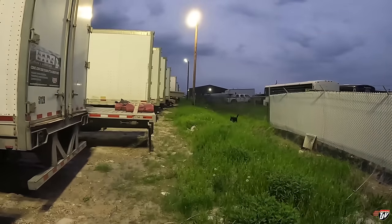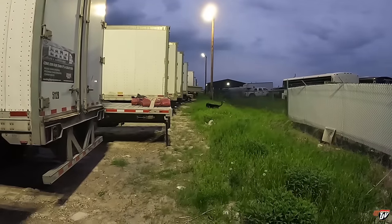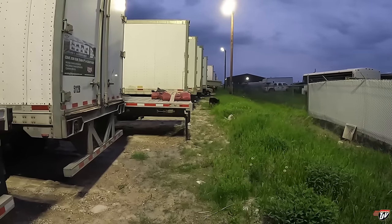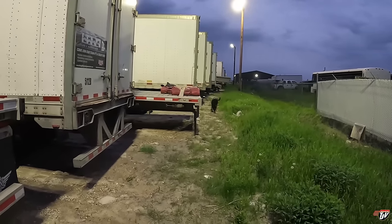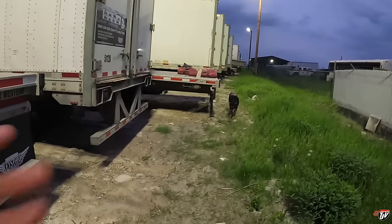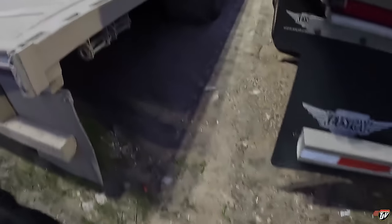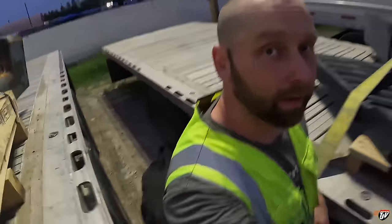Diesel, come. Let's go home. Come on, I want to go home, man. Still got to clean out the truck. 1 second. I've been in the truck all day. Let me enjoy this. I'm an old man. Take my time. Come on, Diesel. Let's go see Mom. Come on, let's go out this way. Hey, I'm going this way. Come. There he is. Come on.